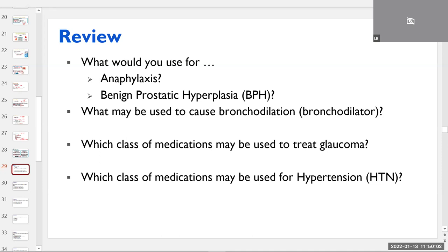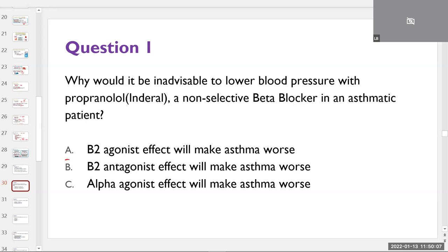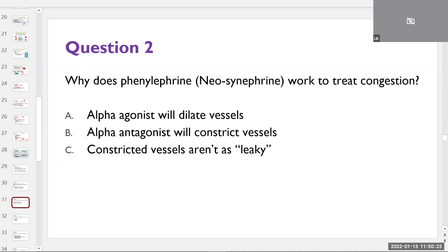Here's a question for you. And we said it was B. Here's another question. Phenylephrine, what class does it fall under? Anyone remember? Alpha adrenergic or an alpha 1 agonist. None of these are right except for this one, which is the best answer. An alpha agonist will actually cause vasoconstriction, not dilation.